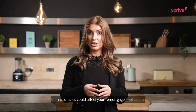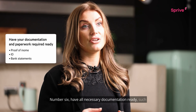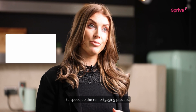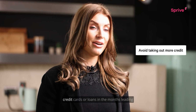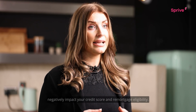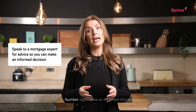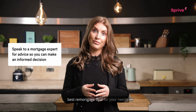affect your remortgage application. Number 6, have all necessary documentation ready, such as proof of income, bank statements, and ID, to speed up the remortgaging process. Number 7, avoid taking on any new credit cards or loans in the months leading up to your remortgage application, as this can negatively impact your credit score and remortgage eligibility. Number 8, make an informed choice. This can help you secure the best remortgage deal for your needs.